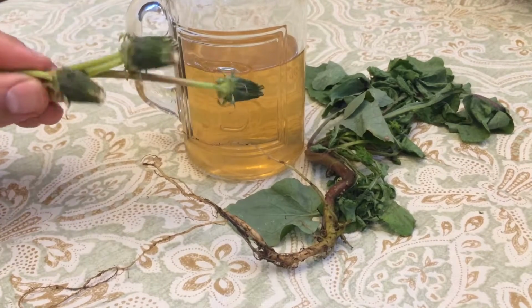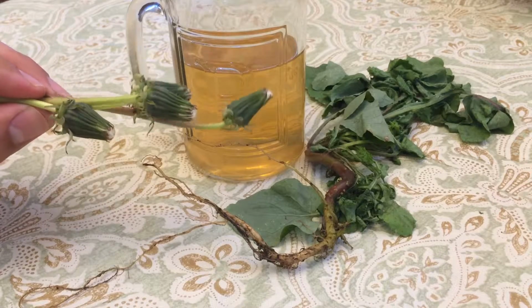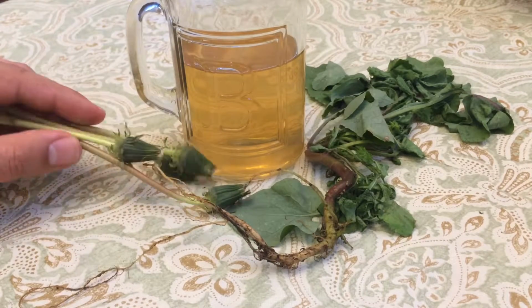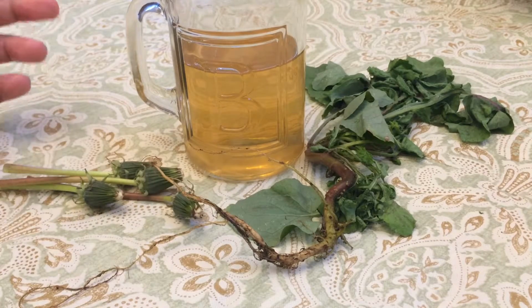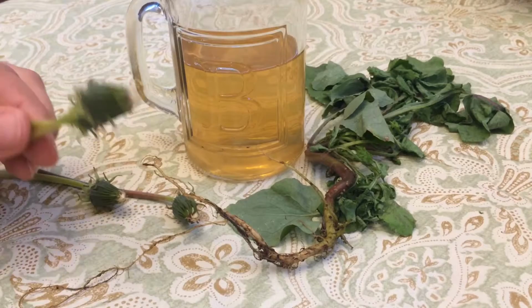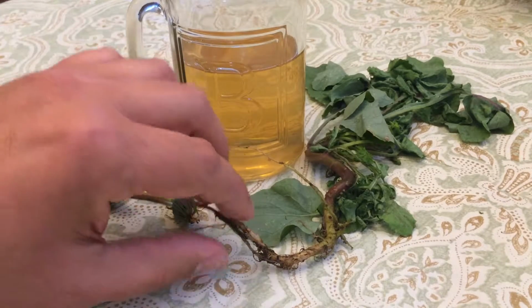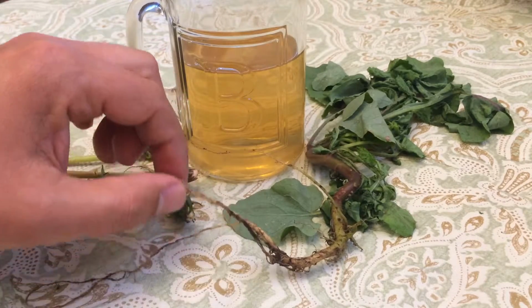So the way you can dry the flower heads is by laying it on a piece of towel on a pan in the oven. Put your oven on the warm setting. Make sure it's not too hot, but on the warm setting. Pretty much a dehydrator. So if you have a dehydrator, put them in the dehydrator. If you don't, put them in the oven on the warm setting. So with the root, it takes a little longer to dry.